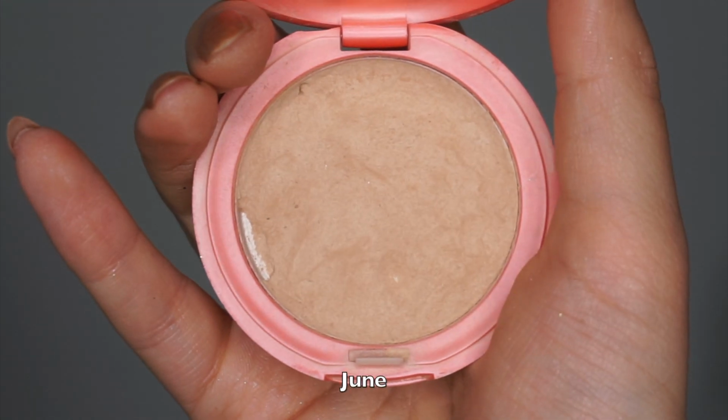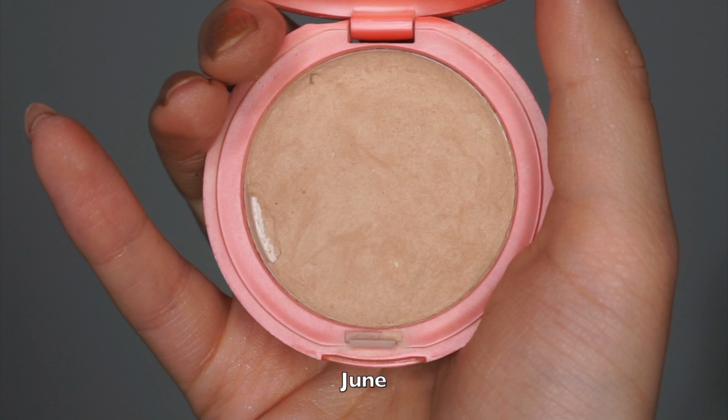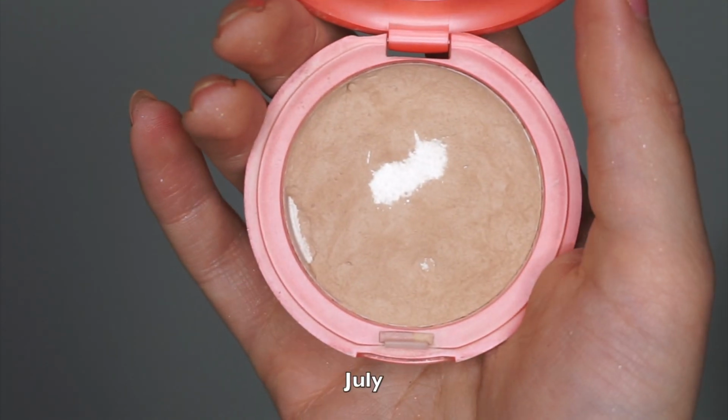Next up, we have my Pat McGrath Under Eye Setting Powder, which is repressed into this compact right here. I'm going to insert the footage of what this one looked like when I first introduced it. This product has been in for 2 months only, so this is obviously what it would look like at the introduction. It was freshly repressed, and in the first month I used it 9 times, and this is what it looked like at that point.